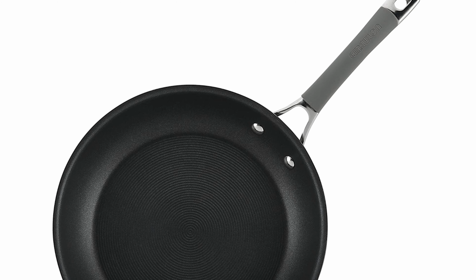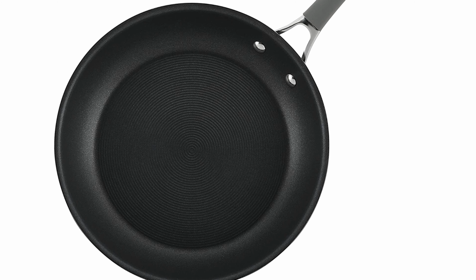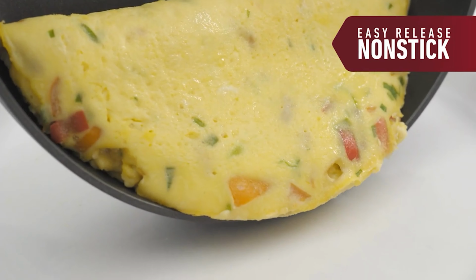The metal exterior is non-reactive so it won't leach into the food, making it safe and healthier to eat. The non-stick coating of the Calphalon is highly durable and won't erode easily. It has stainless steel handles, which are oven safe.